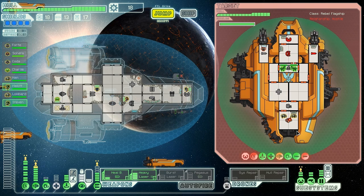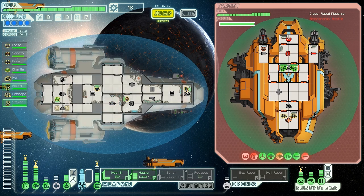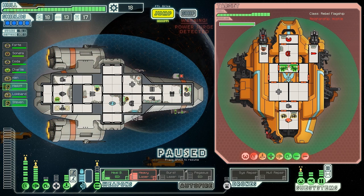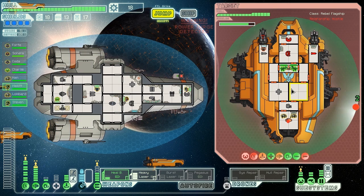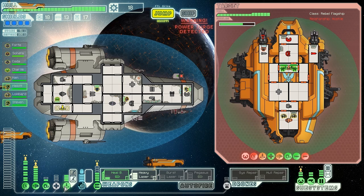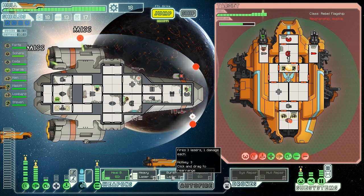Might as well break all the systems while we're in here, though. Oxygen is the one we want to keep online, because otherwise they will actually suffocate this guy, and then the AI comes back online. When the AI is online, they're a lot harder to kill, which is why we haven't been destroying that last part of the system. We are going to take power out of the teleporter to reactivate our burst laser.